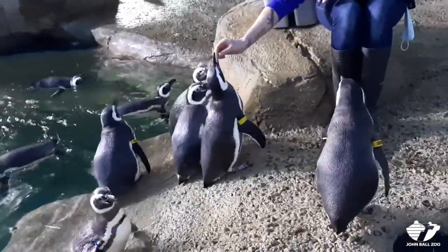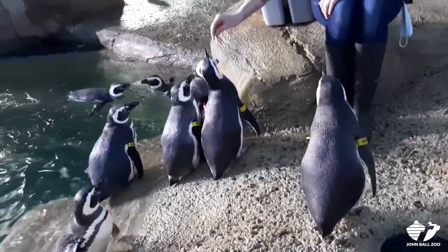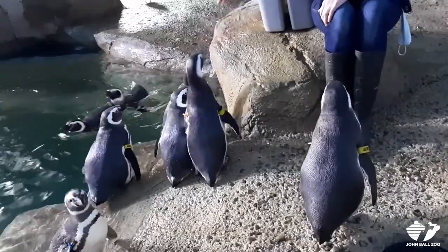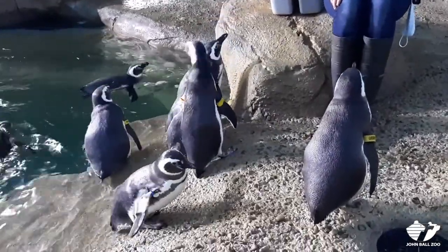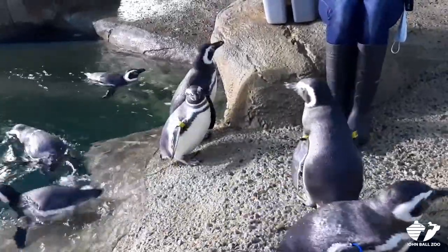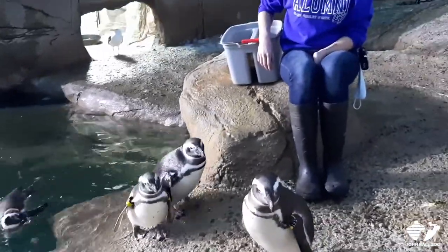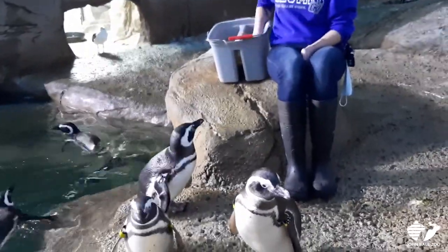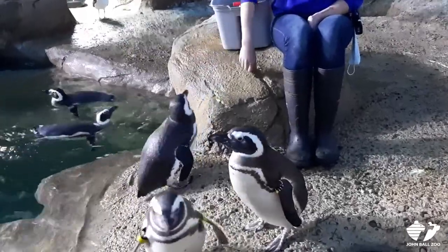You see they have those name bands that you guys probably often notice. And that helps us as well to make sure that we know who's getting food, who's getting vitamins, things like that. Although we do start to get to know their personalities and can tell them apart fairly decently, especially keepers that have been here a long time. So hand feeding allows us those things. It allows us to build a relationship with the birds.